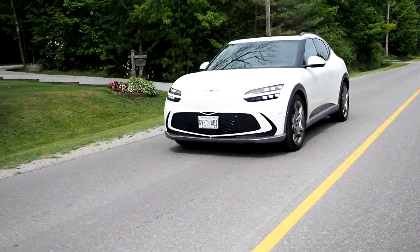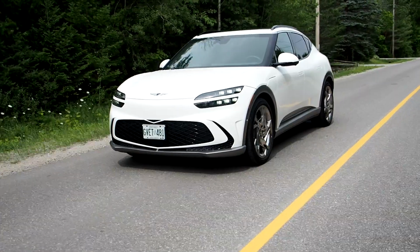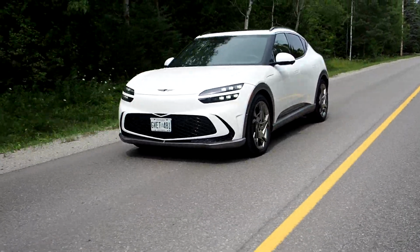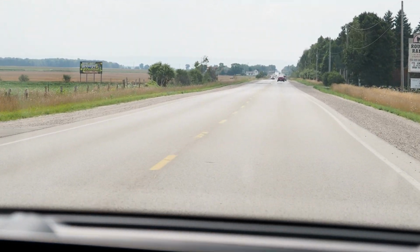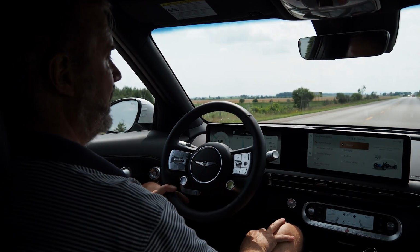Okay, so we're en route from Midland to Milton via Collingwood, our typical hypermile route along the shores of Georgian Bay and then through the Halton Hills. We're just between Elmvale and Wasaga Beach.